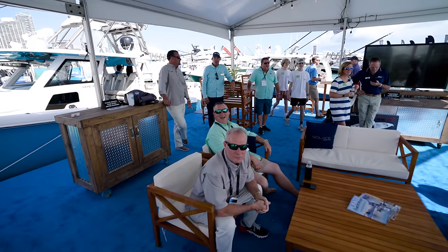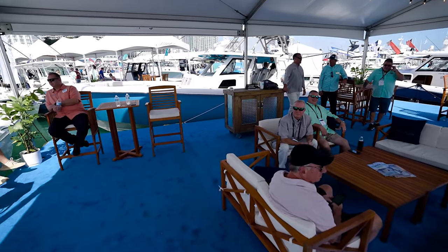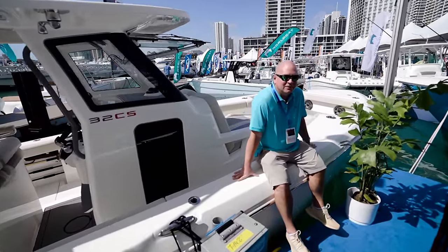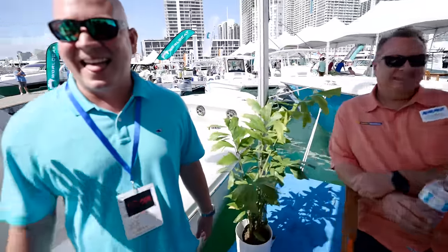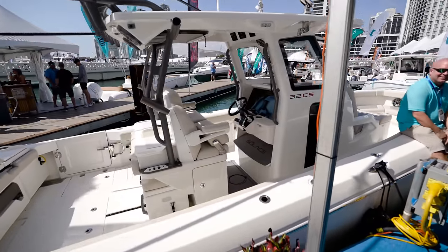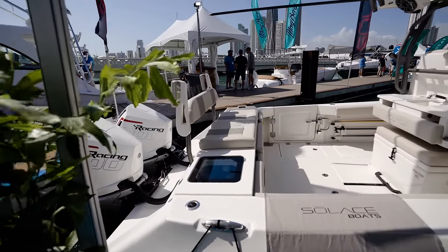Look, she's back. All right, guys, Stephen Doherty, everybody here at Solis, guys. This was the 32. I bought this boat already. I already bought this boat. You did? Yeah. Can we get off of it? Yes, please, thank you. Right, cool. Thank you very much. If you want, you can have a seat over here. Absolutely. I'm just kidding, man. I know. Hole number one, guys. Hole number one over here. What a beauty, huh?